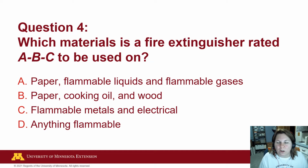Question number 4, let's see who knows about their fire extinguishers. Which materials is a fire extinguisher rated A, B, C to be used on? Is it A, paper, flammable liquids, and flammable gases; B, paper, cooking oil, and wood; C, flammable metals and electrical; or D, anything flammable? I'm going to give you a few seconds to answer this question.